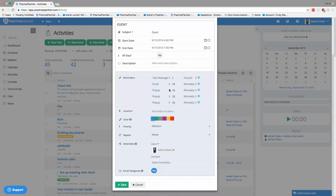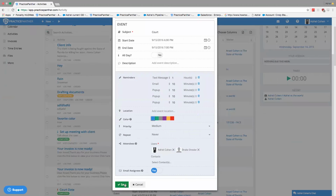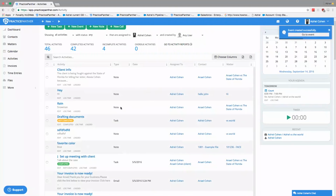How do I assign this reminder to multiple people within my firm so they also get the text? Really simple. I do it that way. If I want to remind my client also so he gets a text message, I just select his name right over here, and he will be reminded by text message an hour before court happens, so he stays in the loop with everything as well. I just press save. That's it. That's all you got to do. Looks really easy. It's very simple.